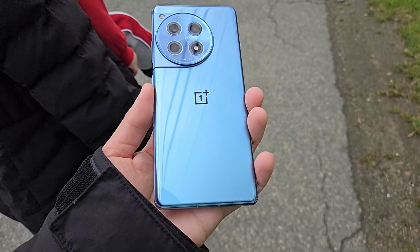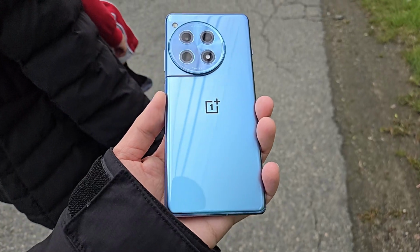the OnePlus 12R. I think it is exciting, it has great hardware, it crushes the Galaxy S24 even though it is an older chip. It just has so much to offer. Software updates is on the lighter side, could be better, but it's not a deal breaker by any means. This is the Snapdragon 8 Gen 2, but overall it's still a fast phone, has a great battery.